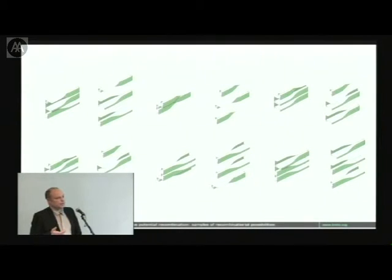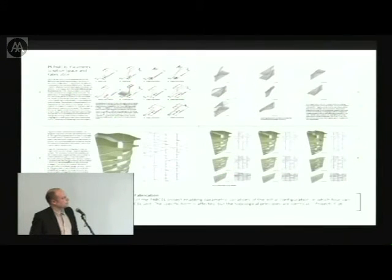So the whole build-up of the project allows a user or a visitor to actually reshuffle the order of how these pieces are combined. So the exact curvature of the piece makes certain combinations possible, but others are not possible to actually make.